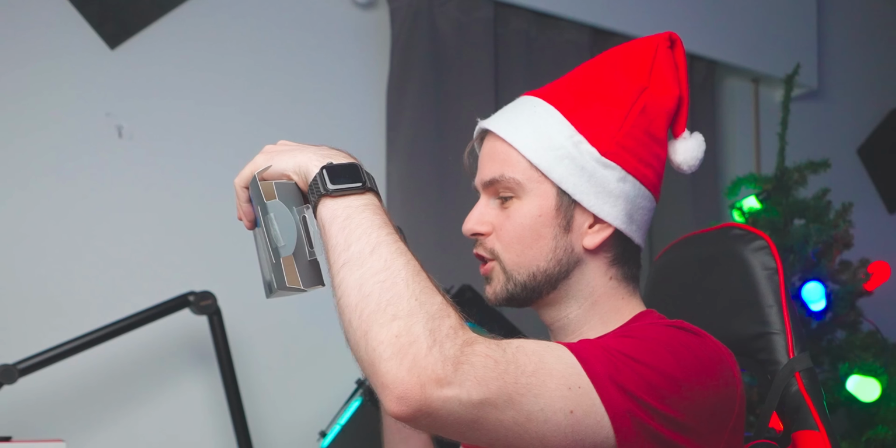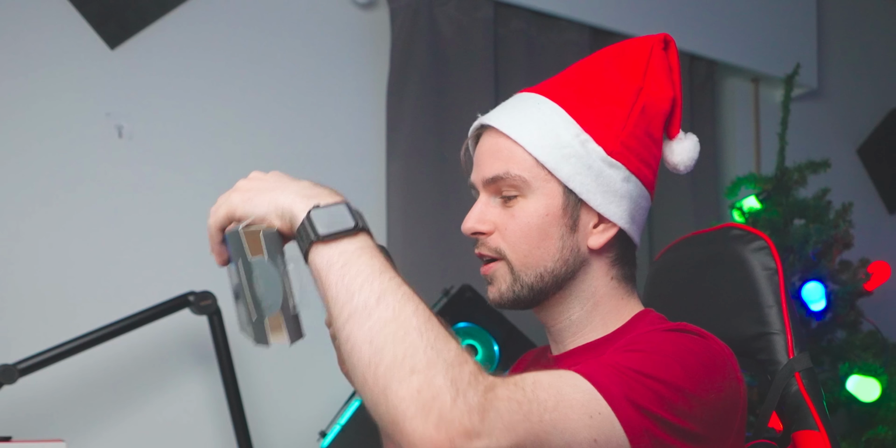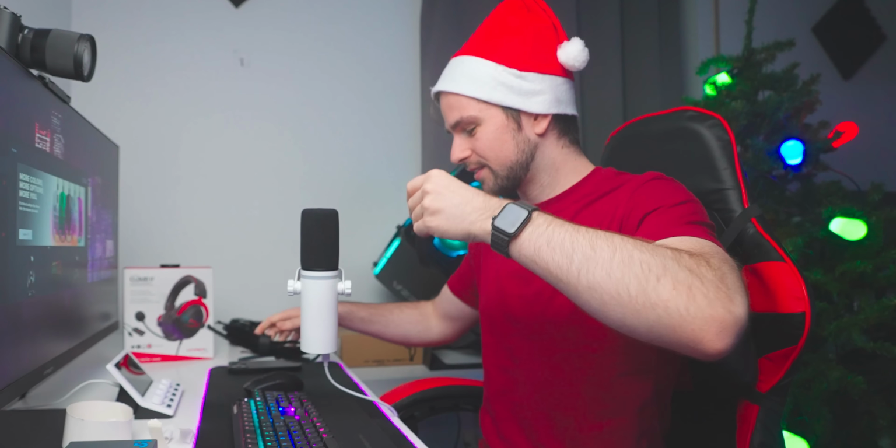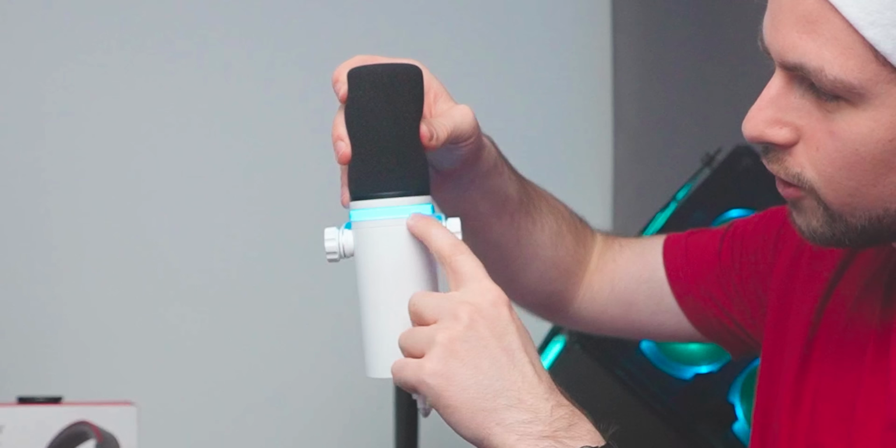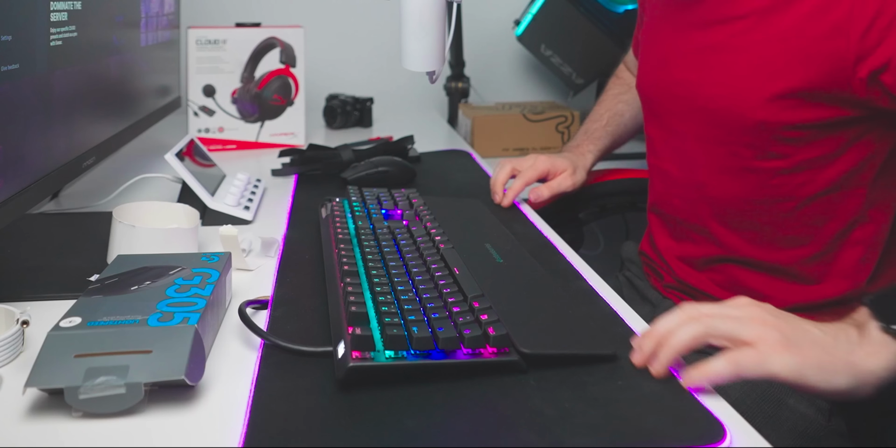This is the Logitech G305 Lightspeed. It did come with a receiver. It's also a much cheaper mouse. I did use it in a previous video and I really liked it. Another thing I would put in the cable management kit: cable binders, the most important thing to keep your setup clean. The microphone also has RGB, also the keyboard as well as the mouse pad.